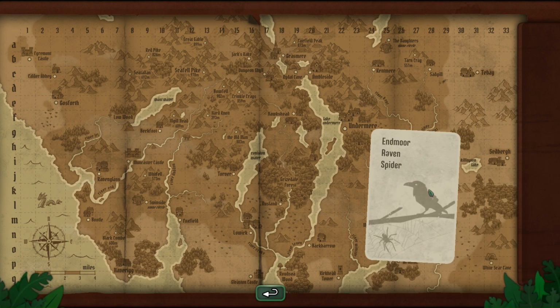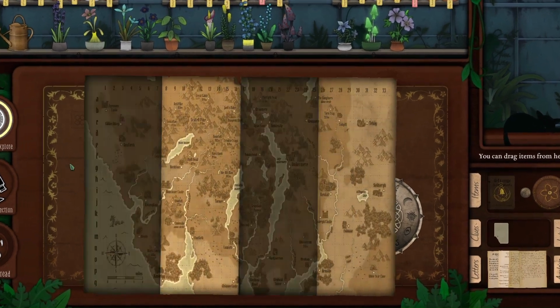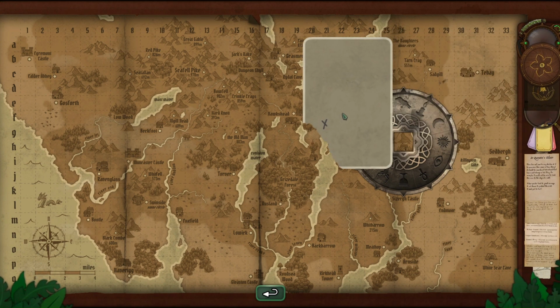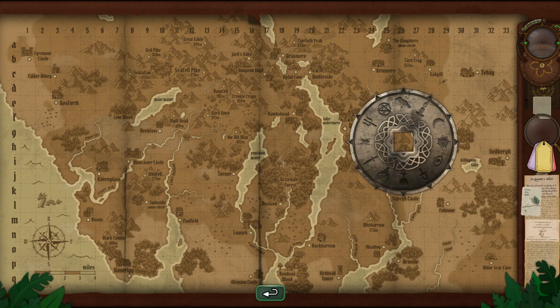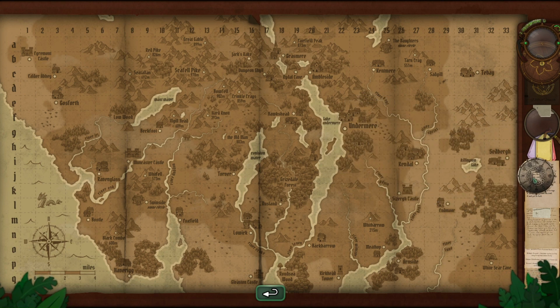Let's grab our thing. So I'm gonna need my ring. Oh, I should probably actually use the Wealth Explorer. That would help. Okay, so now I have this and my clue. Wrong clue. Raven spider. Okay, so it mentioned in one of the notes that I might have to combine them, so I'm going to wherever Endmore Raven points, and then from there to the spider one. Let's find Endmore first.